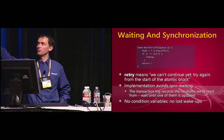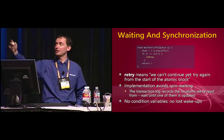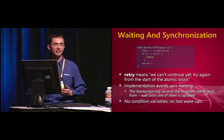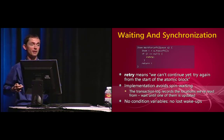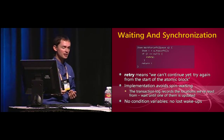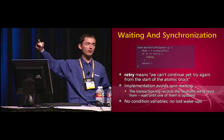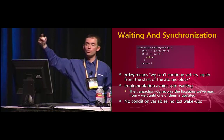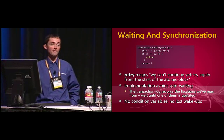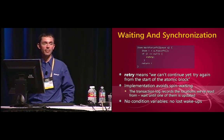So we try the operation we want. Maybe we get a null back from the queue saying that it doesn't have anything for us. We can then call this retry statement. And what retry means is that we're not yet ready to continue. So abandon what that atomic block has done so far, go back to the start of the block, and execute it again. So if you think about what would happen if we have this wait for left operation inside an atomic block, then if the queue is empty, we'll go through it, building up a log of all of the memory that we've accessed. We'll get to a retry if the queue is empty, and just throw away that log, go back to the start of the atomic block, and try again.